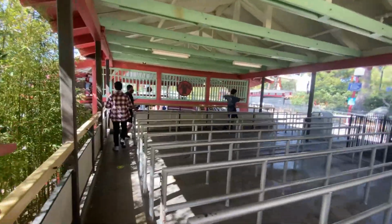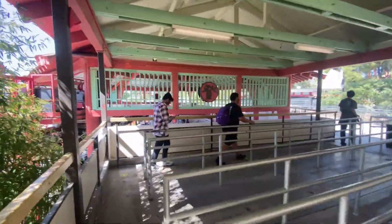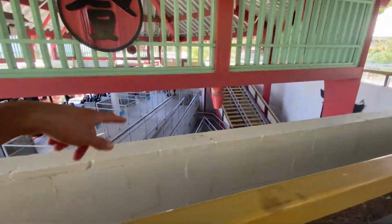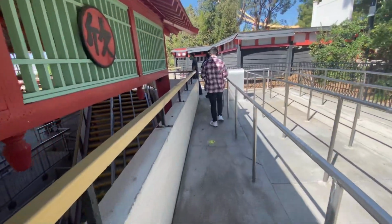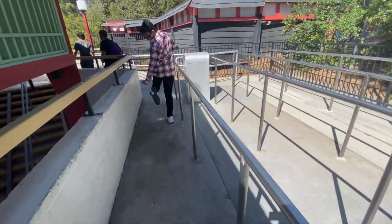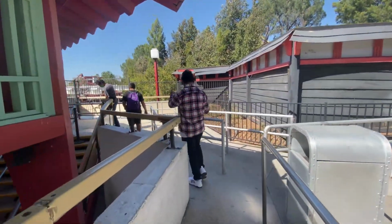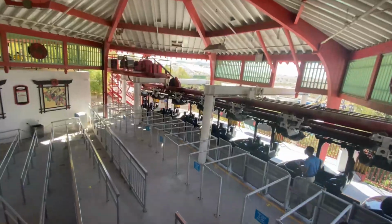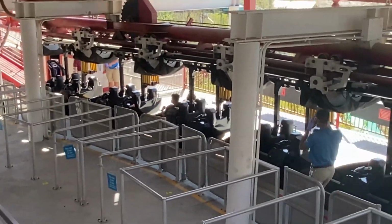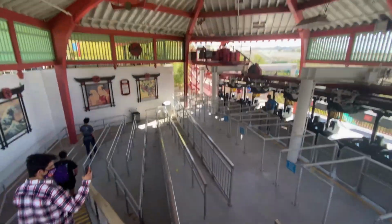Walking through the queue of Ninja, I think we hopped on right as it started running again. I mean, look at it, absolutely no one in there, and no one even in the rows. Some people are in line. We're gonna come down here and check it out right now. I don't really see anyone in the queue, so we're gonna see. People are being seated on the ride as we speak, so yep, it is open.